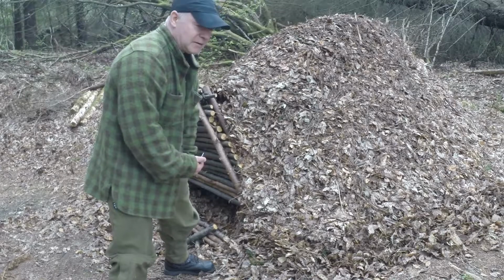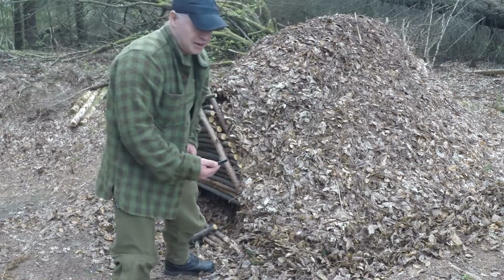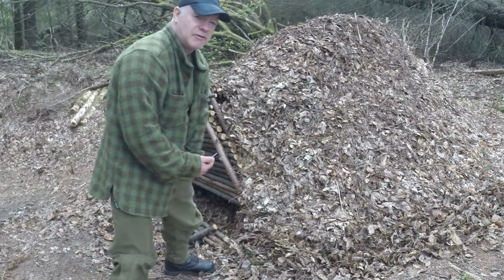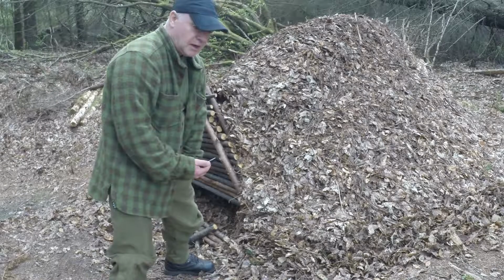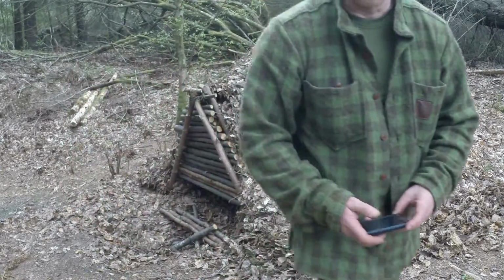The other idea I had was to try and partition inside with some sort of material. I've got some foam there actually, which isn't quite bushcraft, but it's more of an experiment really, to see if it makes any difference having that barrier to stop the air moving around inside. So we'll try that as well. But first task is to rip this all apart, so I'll get cracking with that now.